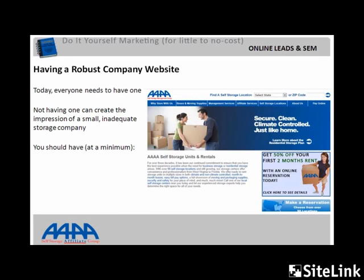Everybody today should have a good, robust company website. Costs are mostly minimal with huge returns. Websites should be used to supplement all forms of advertising to expand on your message or campaign. Not having one can be detrimental to the company image.